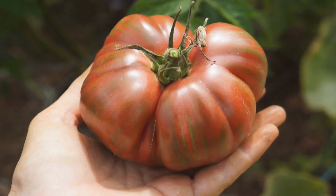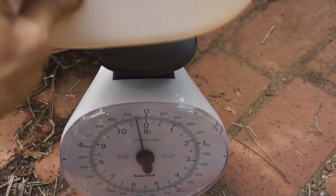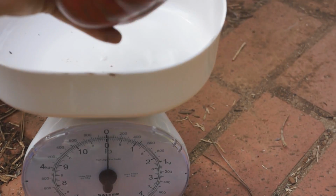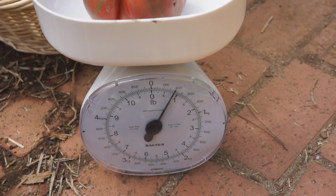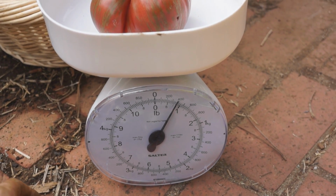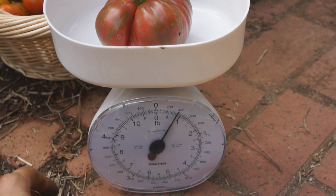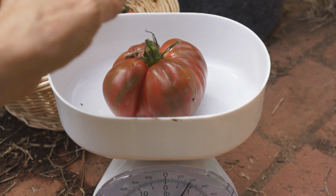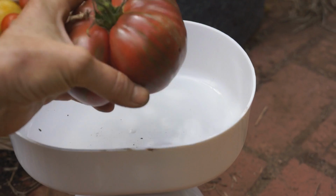Wow. That's probably 3/4 of a pound. Let's see if I'm right. I was right. I mean, I said 3/4 of a pound, and it's over 3/4 of a pound. That's a beauty.